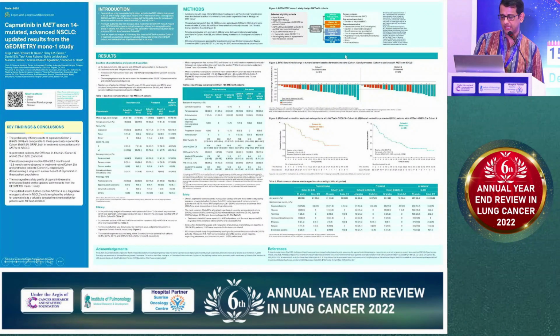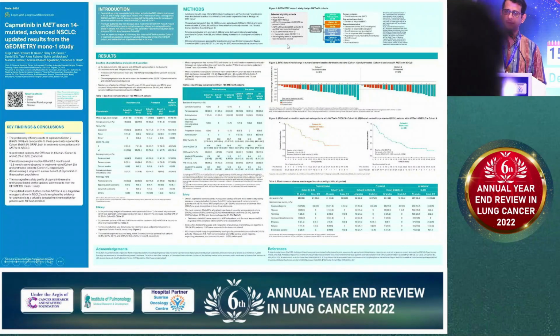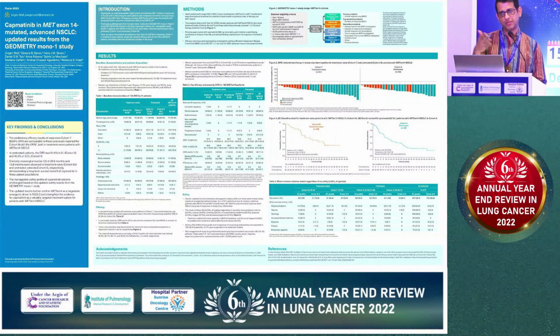So in this Geometry Mono 1 longer follow-up, the follow-up here is up to August 2020, we have about 79 patients, and these patients have all come from 4 different cohorts. Now for the audience, you just have to look at 2 cohorts that were previously treated patients and 2 cohorts which were treatment naive. That means no prior MET treatment.